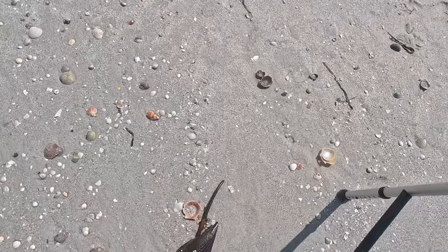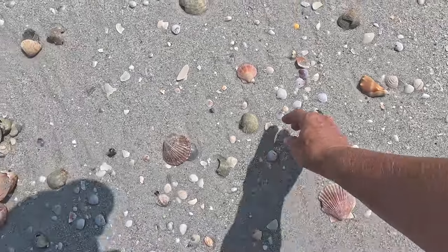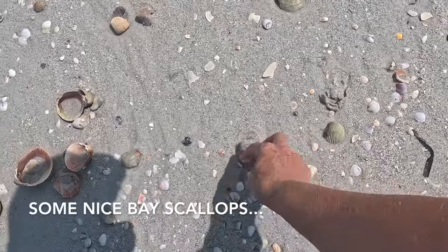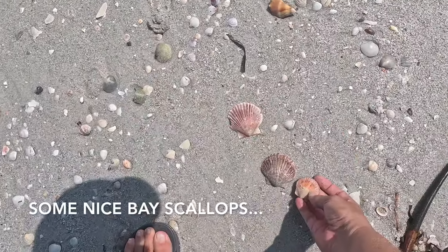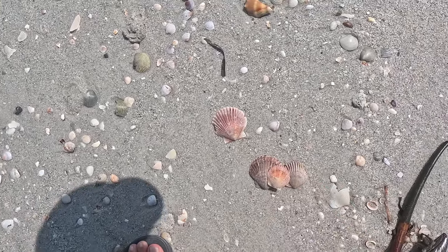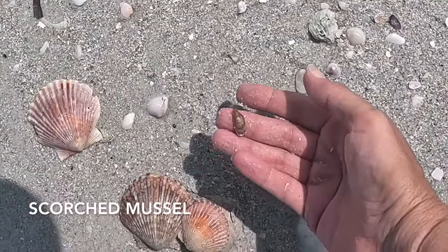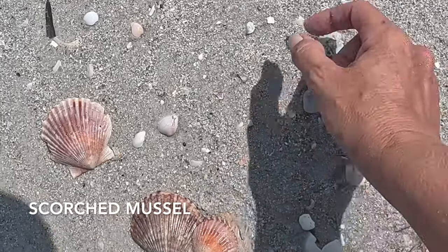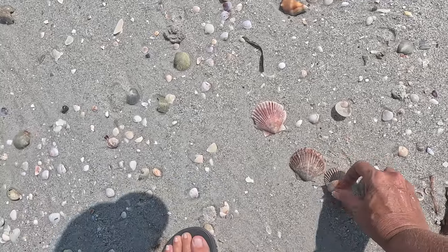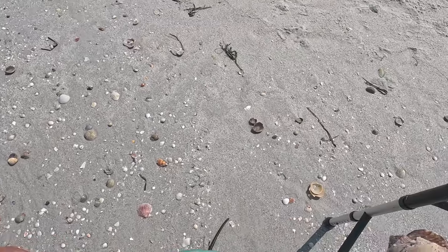What else do we have over here? We got a couple of really nice scallops. Look at that big bay scallop there. That one's in rough shape, but this one's nice. That's beautiful. And that one too. Great colors. Another one right there. Ooh. And there's a little scorched mussel. Look at that. Old worn buttercup lucine. So yeah. Not loads of stuff, but quality stuff.